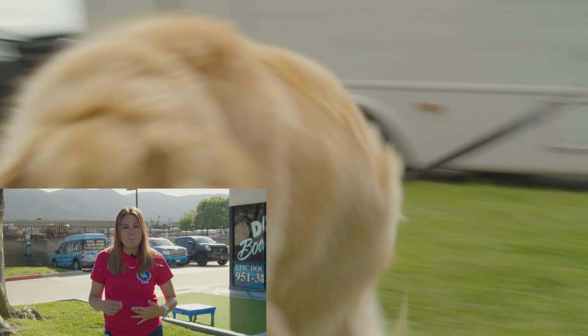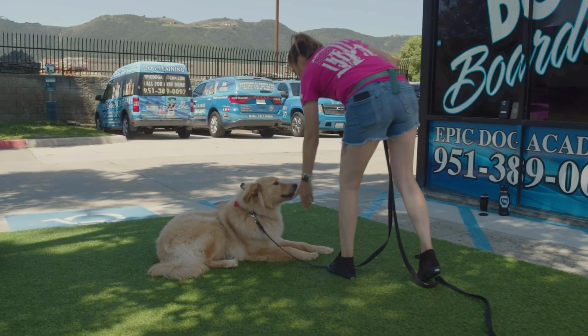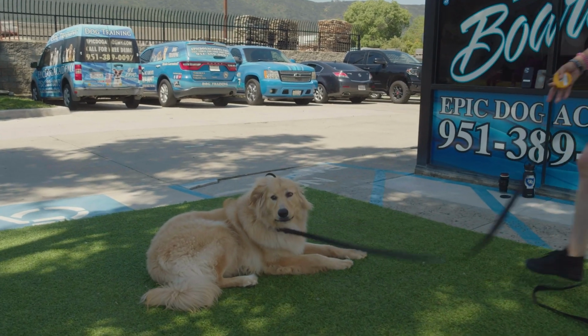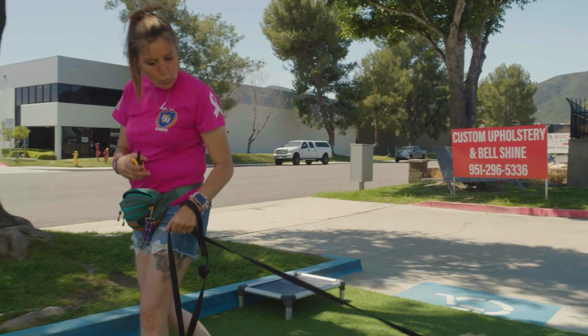He's very playful, he's very loving, he loves treats. And I'm super excited to see how he does with his mom and his dad and his family. I think he's going to do great. I'm just looking forward to seeing him at group classes and being the best dog that he can be. He's doing really good, so I'm very proud of him and I can't wait to see him at group class.